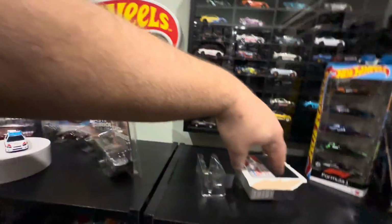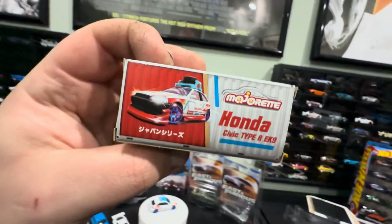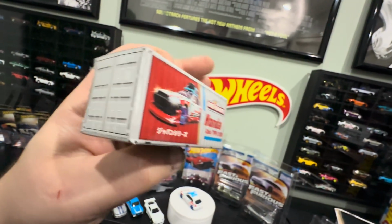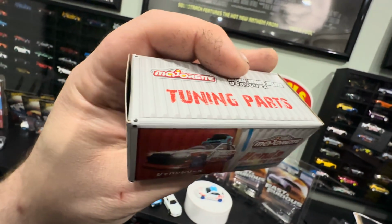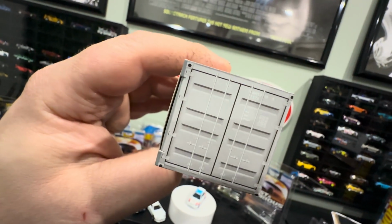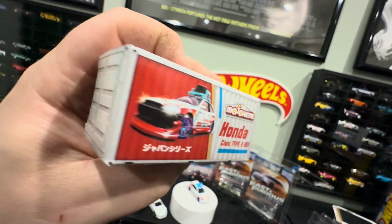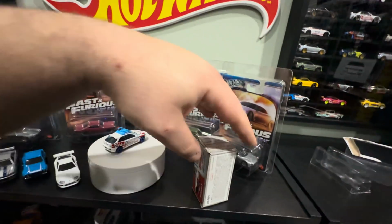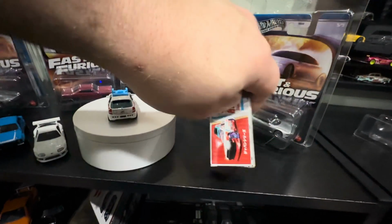They nailed that. And right here, you get a nice little box. I guess they give you some parts, and it looks like a little shipping container. See that? Looks like a 20-foot or 40-foot shipping container. So yeah, we'll go ahead and crack this thing open and see what's inside.